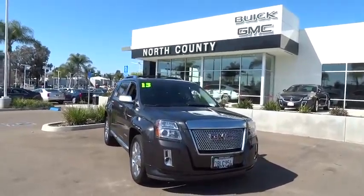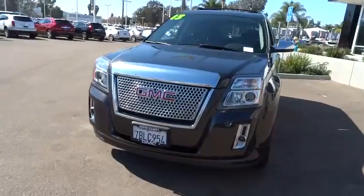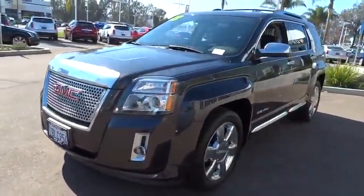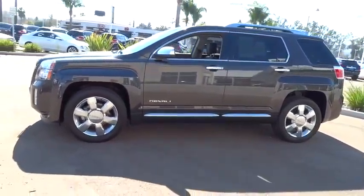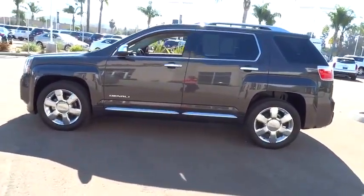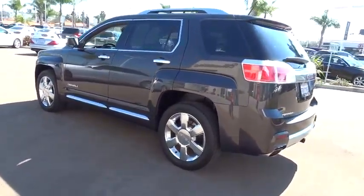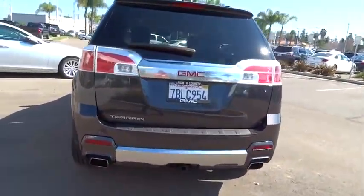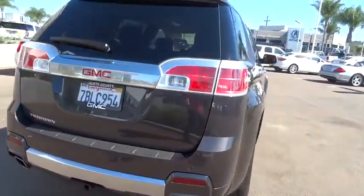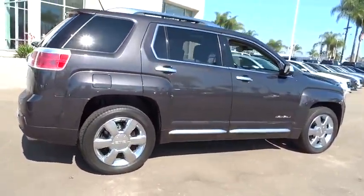The 2013 Terrain. The GMC Terrain combines the benefits of a crossover with the style and functionality of an SUV. Terrain offers uncompromised capability, a balanced stance, and a commanding view of the road, letting occupants enjoy a confident driving experience. And an EPA estimated 32 highway MPG is not bad either, and is priced below $30,000. This vehicle has less than 15,000 miles.